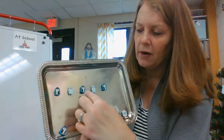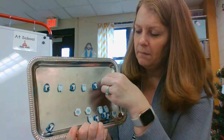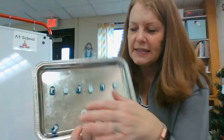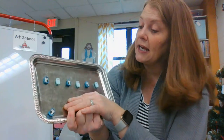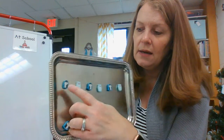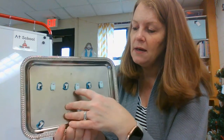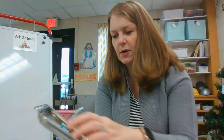Penguin, polar bear, penguin, polar bear, penguin, polar bear. Ooh, we did it. So then I look at my pattern, I can read my pattern, and I say my pattern out loud. So I say penguin, polar bear, penguin, polar bear, penguin, polar bear. All right, let me put those down.